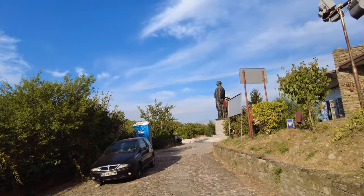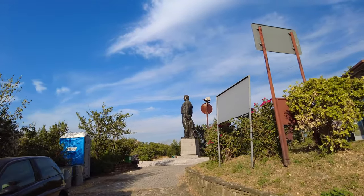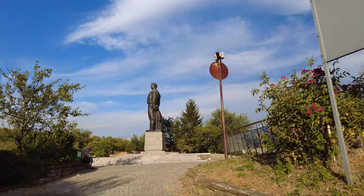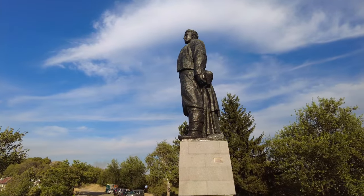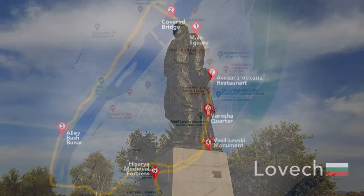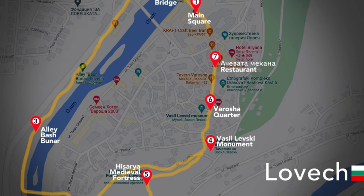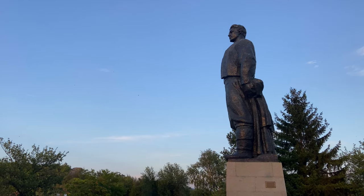Lovech was also a center for revolutionary uprising against Ottoman rule, and Vasil Levsky, an important figure in the secret revolutionary committee, was arrested by the Turkish military in a village near Lovech and later hanged in Sofia. Today, a sizable museum and a big statue commemorate Levsky here in Lovech. The Levsky Memorial on Hisarya Hill was unveiled in 1964. With a height of 14 meters, it is the largest and most impressive monument to Levsky in Bulgaria.